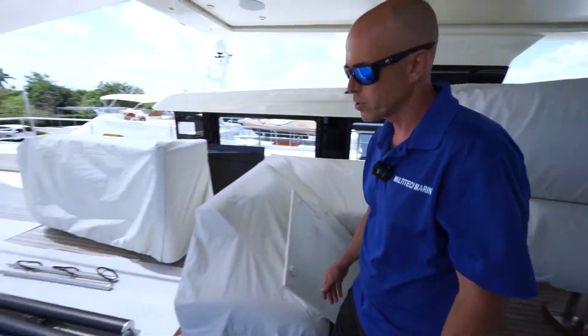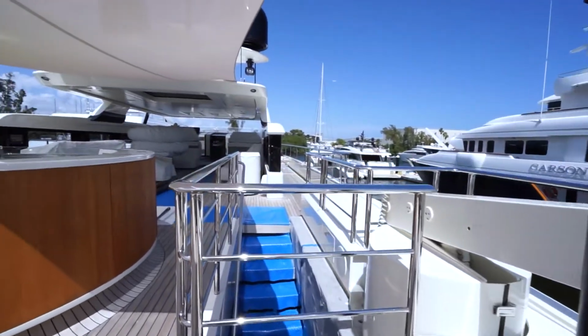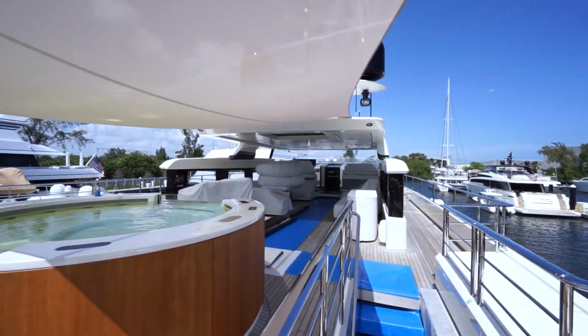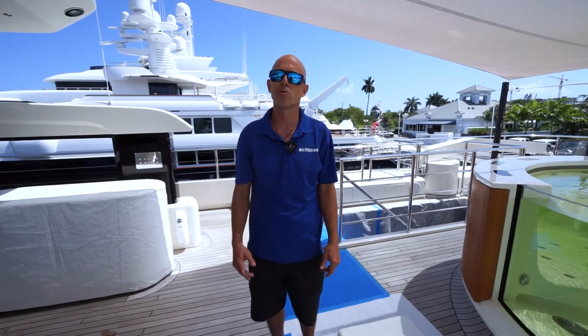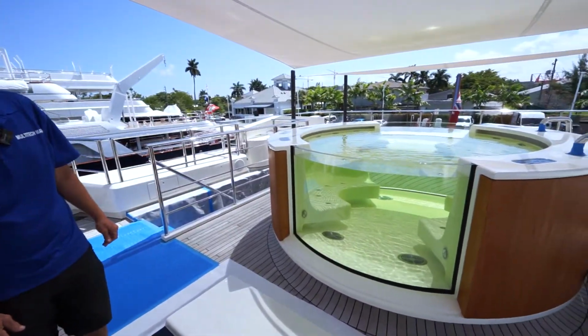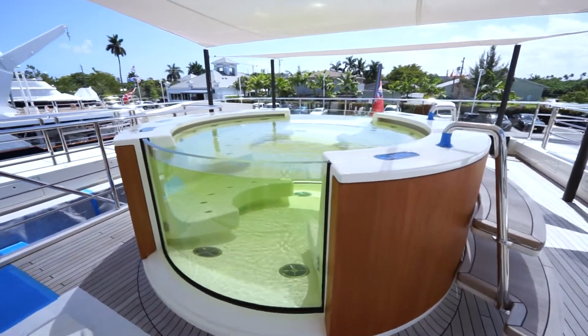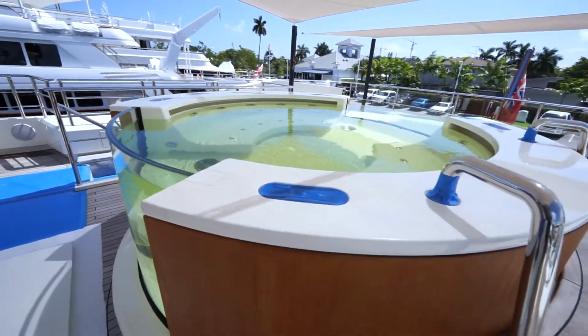boat. We're also doing some work on the jacuzzi. They had some flaws in the gel coat, some damage from use, as well as some leak issues. So we're taking care of all those. We have our composites team on board taking care of the gel coat repairs and a couple of technicians down below that are going to be looking at the leak issue.